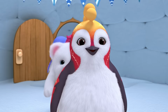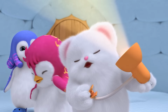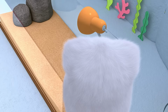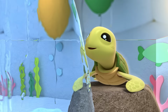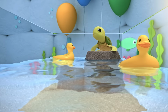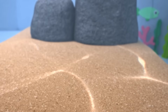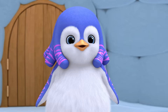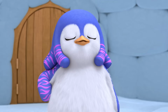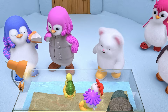First, rocks for climbing. Next, a lamp for keeping warm. Whoa! And every turtle princess needs nice, fresh water. And of course, a big piece of pie. Wait, I don't think the turtle needs pie. Sorry, Curly. No problem. Well, I think we should let this little turtle have a rest now.